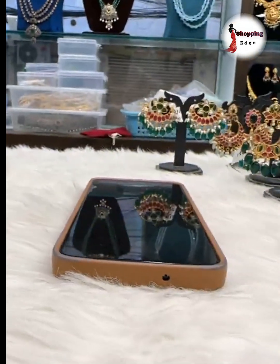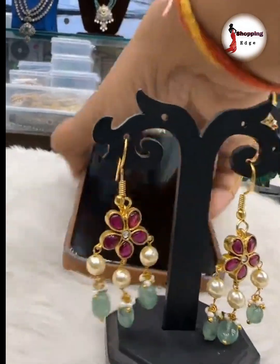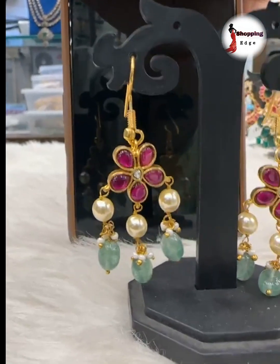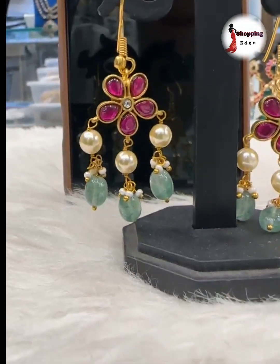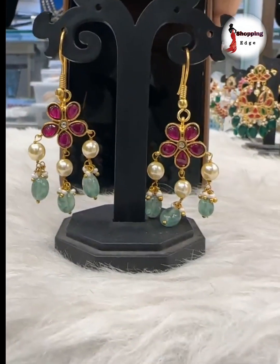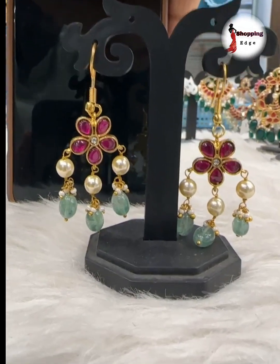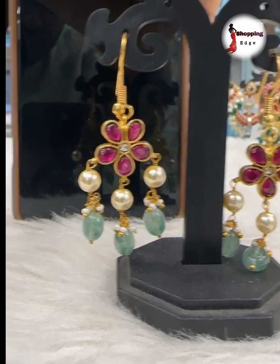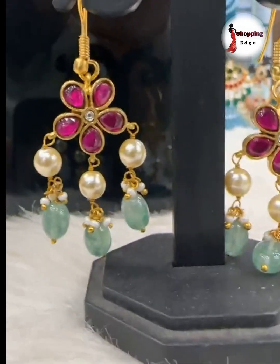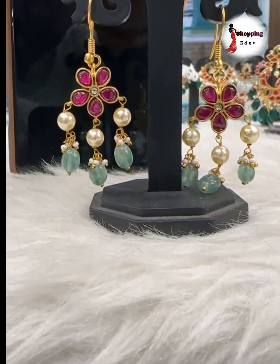Going to the next design, one very pretty hanging loop earring. This comes with Swarovski pearls and Russian drops. Check out this, my friends. I hope now the color, the contrast, the design is much clearer and very helpful in taking a decision.